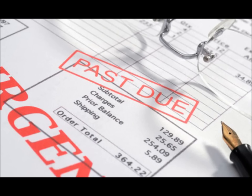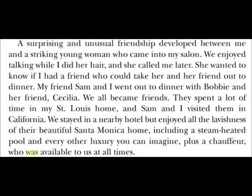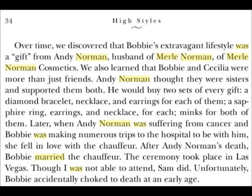But the most scandalous thing that happened was a recent book called High Styles, which was written by a hairstylist to the celebrities, who mentioned in passing that Merle Norman's husband had a nice young mistress that he supported. And when he died, she had visited him in the hospital so often with the chauffeur he provided, she fell in love with the chauffeur and married him.